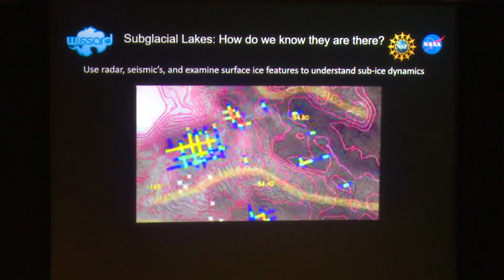So when we look at the Whillans, the WISSARD study, and SALSA lakes, they're draining and filling about every 8 years, and right now they're in a filling cycle. So when we drill next year, we should be increasing, and that's important to know when we're looking for the biology.